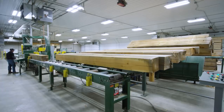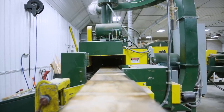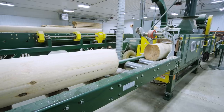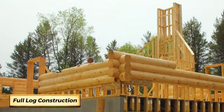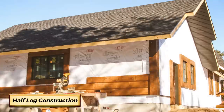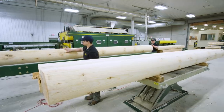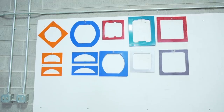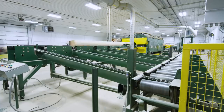So once the log and timbers have been dried, we take them and run them through our profiling mill. Each log is milled to exacting specifications, identical to the one that was milled prior to it and identical to the one that will be milled after it. So when the logs or timbers are stacked at the job site, there's no guesswork on how the components are going to fit together. On the end of this run, this is where we check these. We put this steel gauge on these logs as they come through to make sure nothing's changed in the machine and everything is true.